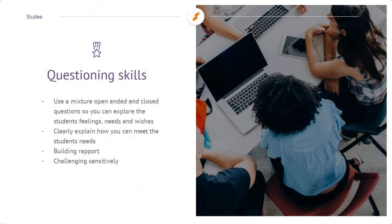It's also important to use a variety of questioning skills, particularly open-ended questions, like how do you feel when you think about studying abroad? This will enable you to tap into the emotions of the students, their feelings, what makes them tick, what's important to them, so then you can clearly explain how your university can meet their needs and their wishes.